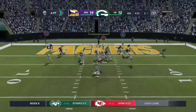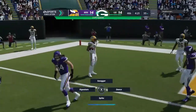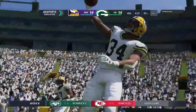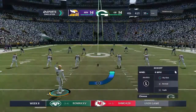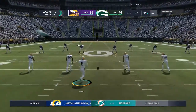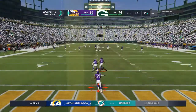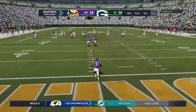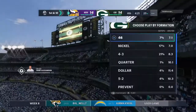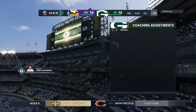To throw now. Here's Love. And he's got it. And he'll get into the end zone as the two-point conversion is successful. This one tied at 14 now as he sends this one away. That'll be taken about a yard deep. And Abdullah will not try to bring it out. First and 10 at their own 25-yard line.